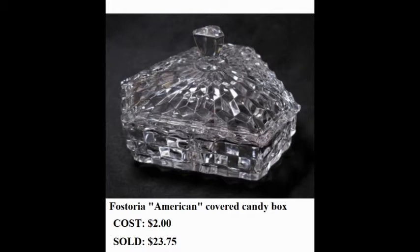American sells so well that whenever I see a piece for a good price, I will usually buy it, unless I know it is a really common piece. Even the common pieces will still sell, and the rarer pieces can bring a nice price. Keep your eyes out for this pattern and you will start seeing it everywhere.